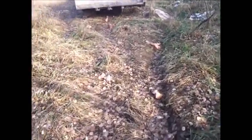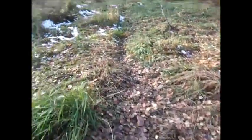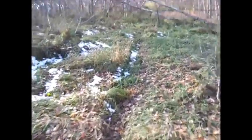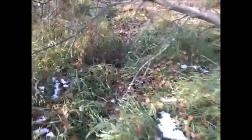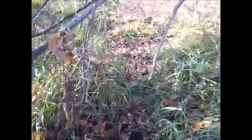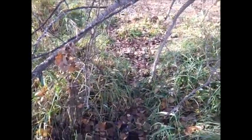Okay, just baited this one a couple days ago. See, there's the odd little bone here and there, scraps and stuff left. And then you can see trails. What I do is I walk 20 to 40 yards down from the bait, roughly. And then you can see the spring of the power snare, and the loop is there. It's kind of hidden, but that's kind of what I'm looking for.